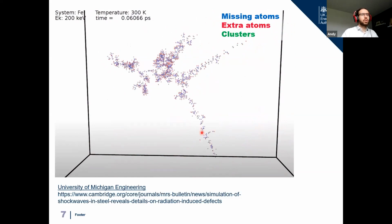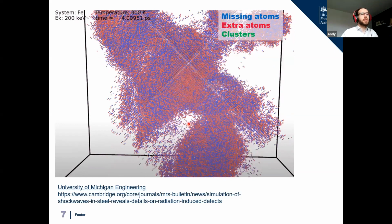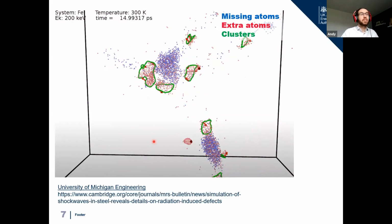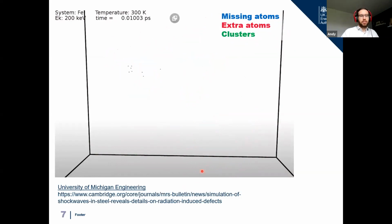These show little pieces where you have a whole extra section of crystal which has been inserted, squeezed in somewhere where it shouldn't be. Or maybe you have a whole section where you've got some missing atoms as well. And it's a little bit abstract looking at something like this.